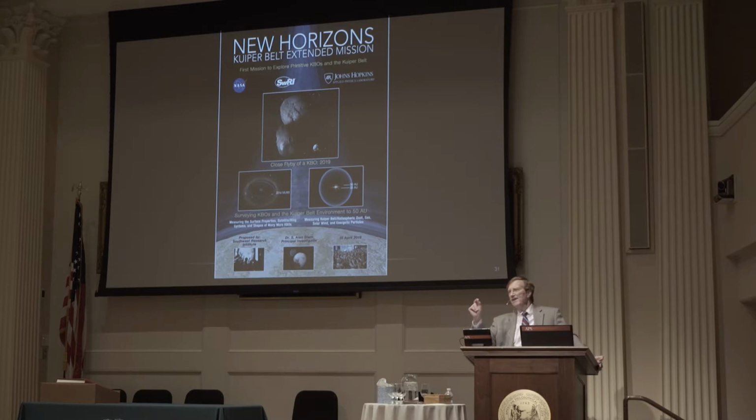And those objects, we think, have been in their current locations for the entire age of the solar system, probably changed very little, so they give us a window back, our best window back to the 4.6 billion years ago when the solar system first formed, and it may be the most primitive object ever visited by a spacecraft.